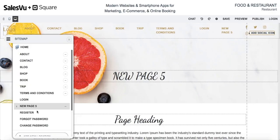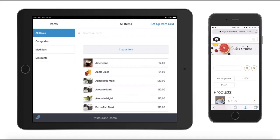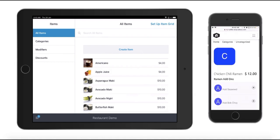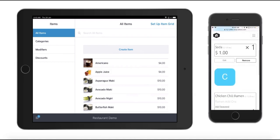You can publish a website with your own domain or use a SalesVu powered domain for free. The website is fully compatible with smartphones and tablets automatically. Once published, your customers can browse your content and purchase products and services.